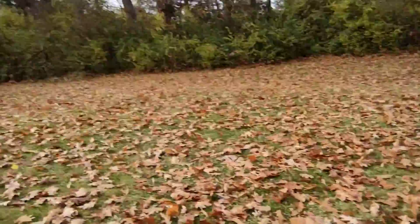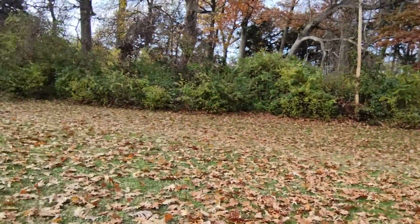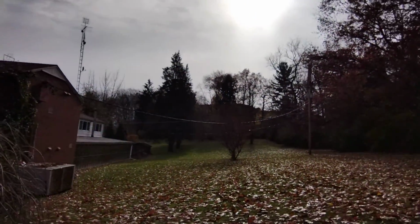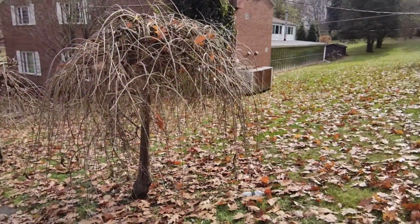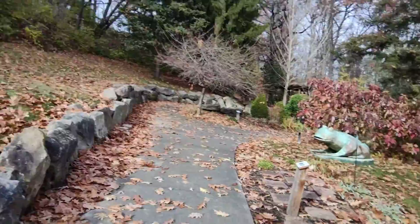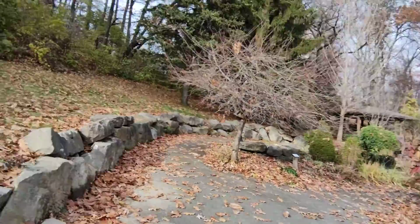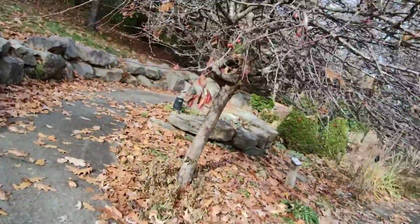You can go off the beaten path. If you don't want to stay on the path and stay in the garden, none of this is off limits. Go walk up there. Go spread your blanket out underneath that tree, far, far away from everybody, and just enjoy. But if you want to walk around and enjoy this, no one's going to bother you or harass you. Everybody pretty much keeps to themselves.